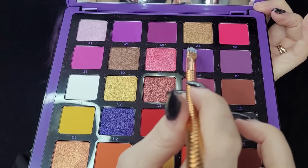So dipping into B4 with this flat crease brush. Finally, we're gonna add some color to this crease and outer corner.